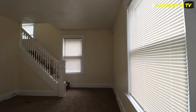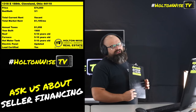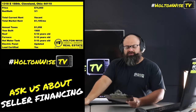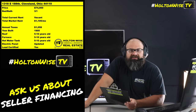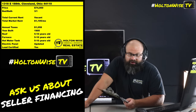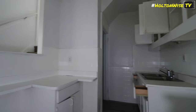But the amount of Section 8 rent that we are bringing in on properties like this in the Cleveland market is off the charts, dude. Section 8 rent has been going up almost every year for the last decade plus. Right now, we're looking at a market rent of about $1,195 for a $74,900 property, right? You only have to put down 25% if you need a lender to set you up with that 75% of the money.